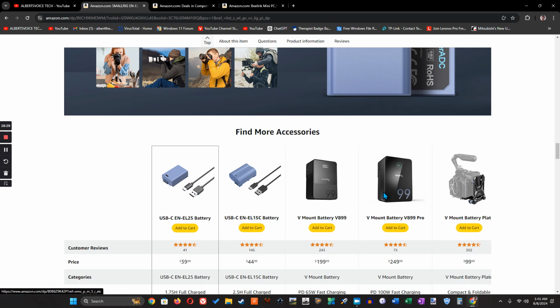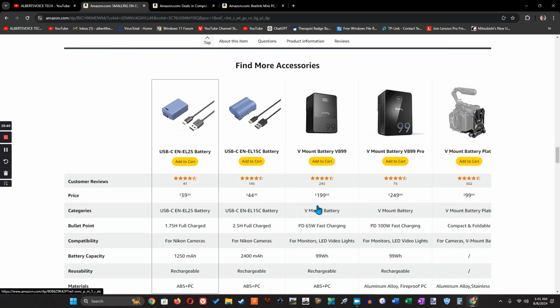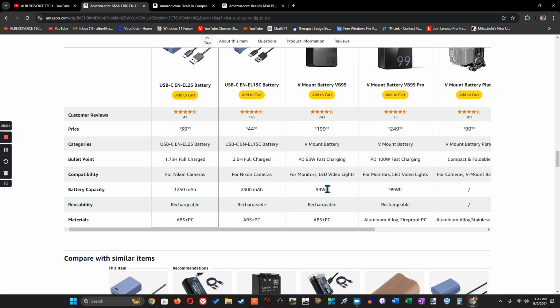Now they had these things for the camera. They got the whole V mount. That's a lot on your camera. Your camera's gonna turn into a rig. These things are pretty expensive. So the way this is written, this is 99 watt hours. That's 65 watt, 100 watt. That's not really that much. Don't worry about what it's made out of, but you want this higher than this.